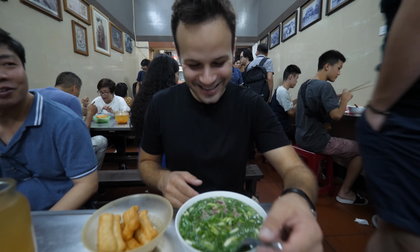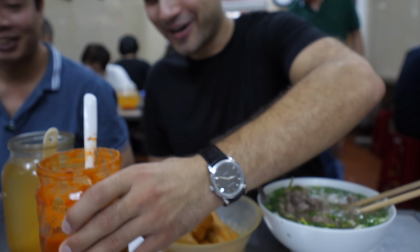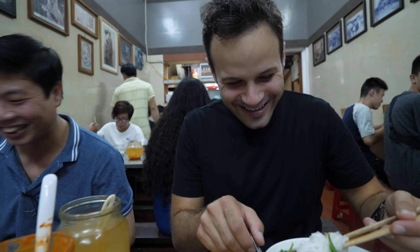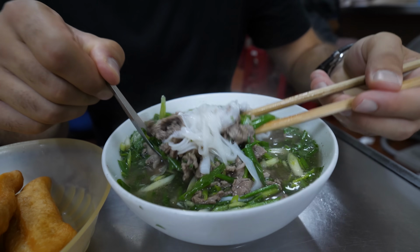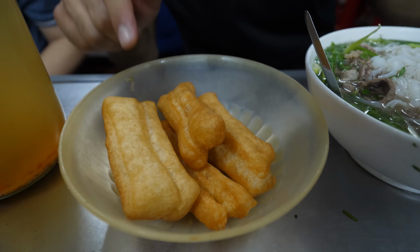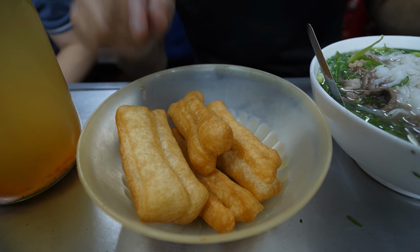Oh, look at this, guys. Oh, nice rice noodles. Add the chili. And this is garlic. Okay. We got a nice big fat bowl of pho. Lots of rice noodles. Lots of sliced beef. Lots of spring onions. Oh yeah. And then over here, we have quay, which is like a deep fried dough stick.